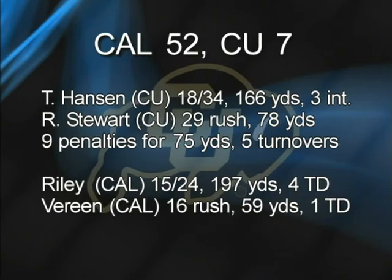So 52-7 Cal, Hansen, 3 picks. Riley a career high with 4 touchdowns, going 15 for 24 with 197 yards.